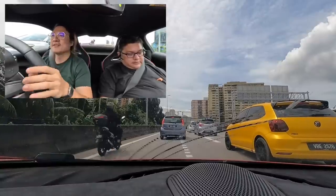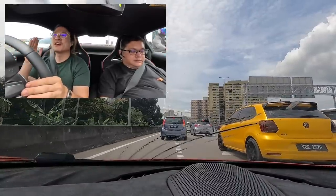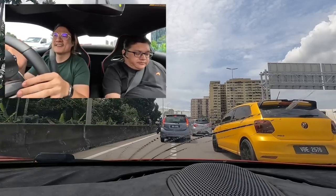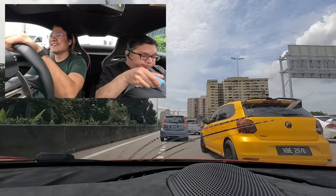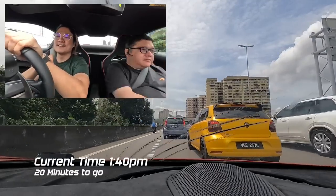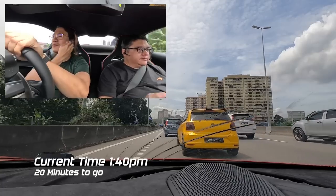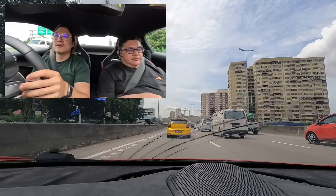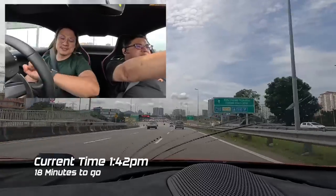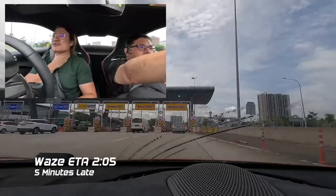Guys, look at that. We're in KL, just when we thought that we could be on time. But look at that. KL traffic strikes back. So close, but yet so far. The time now is 1:40. And we are somewhere, what is this place? Duta. My man, what's happening, man? A few inches later. Let's see. Oh, 1:42. You will arrive 2:05, I think. Come on.